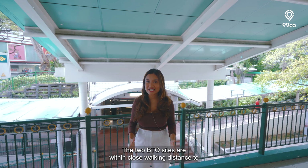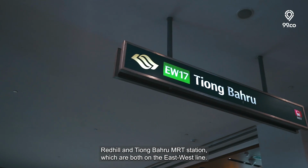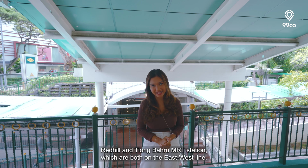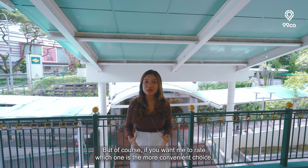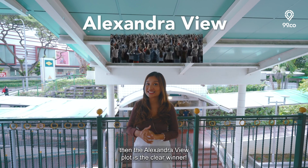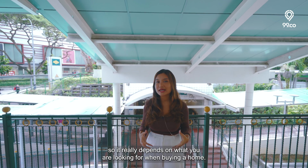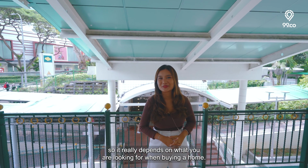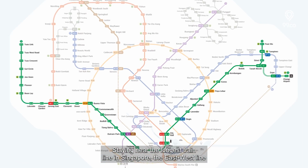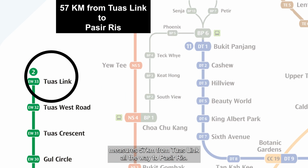The two BTO sites are within close walking distance to Redhill and Tiong Bahru MRT station, which are both on the east-west line. But of course, if you want me to rate which one is the more convenient choice, then the Alexandra View plot is the clear winner. Nevertheless, both plots have their own pros, so it really depends on what you are looking for when buying a home.